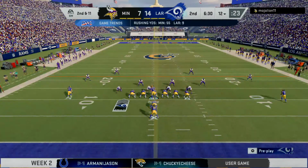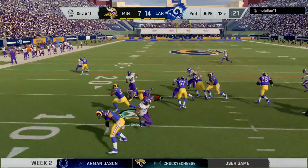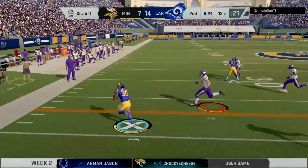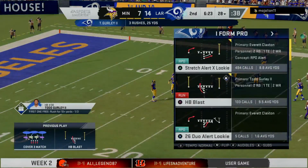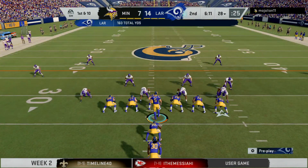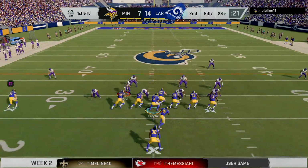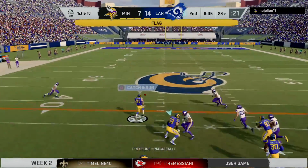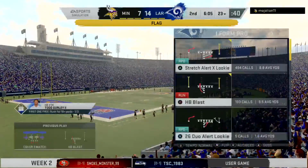That pass play wound up for negative yardage, so here's 2nd and 11. They run. It's Gurley. 16 yards is the pickup there, and a first down for L.A. At this stage of the game, the run-pass numbers are a little bit out of whack because most of the yardage has come through the air. But in a sense, that just sets things up for big runs like that because the defense might be a little bit off balance. They pick up another first down with that run.